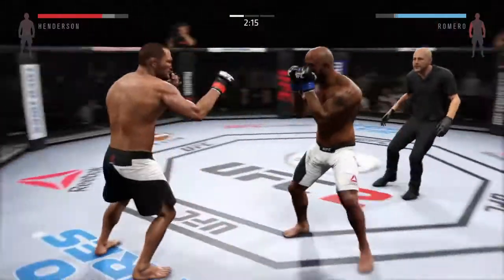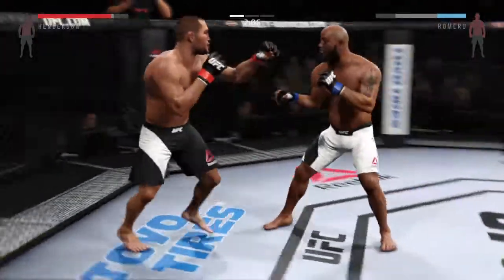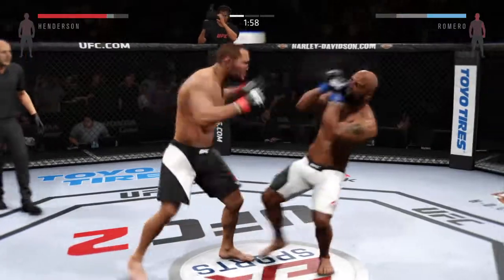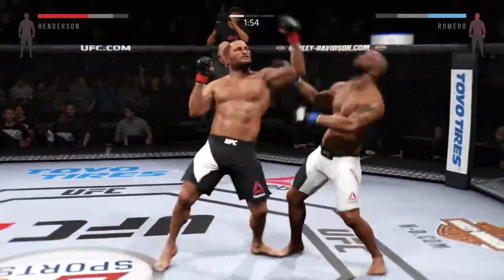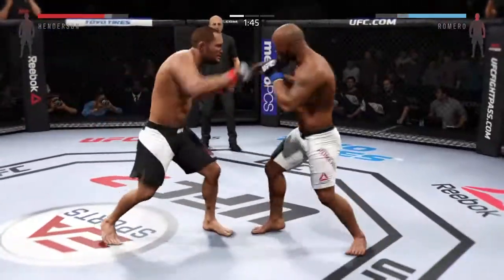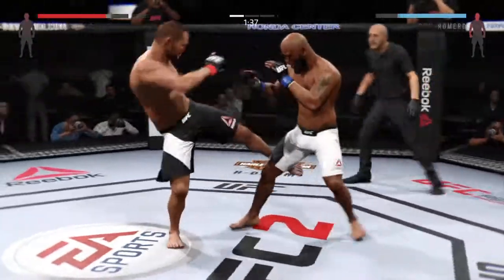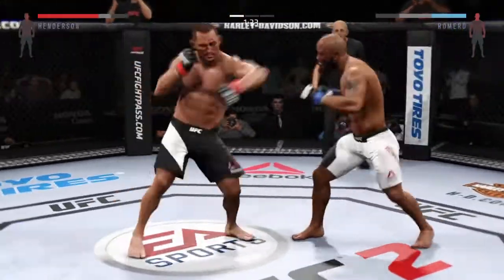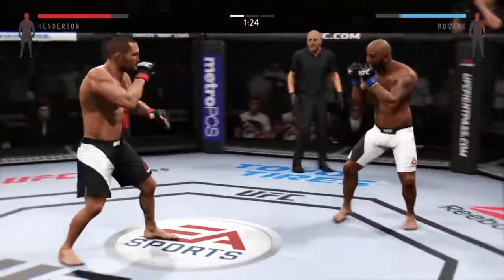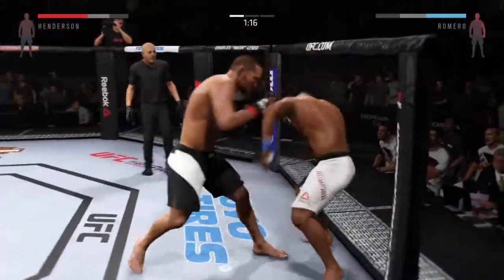Henderson with a solid leg kick. Nice jab. Very good exchanges here. He just missed with the straight right. That's a clean left hand. And a combination connects. Romero's utilizing great footwork and movement to avoid the big right hand of his opponent. Good job of timing strikes here. He blocks the punch. Romero with a good jab. Nice roundhouse kick. Henderson with a good knee to the body.